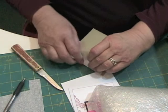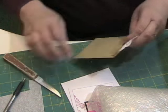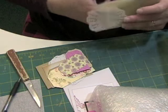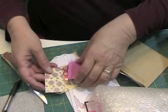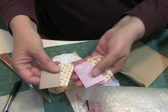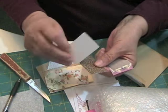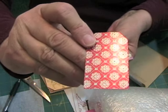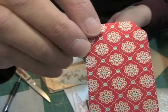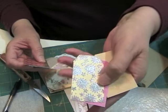Ooh. Can I get this open without tearing that doily? Oh, how sweet, sweet, sweet. She has sent a bunch of tags cut out from different kinds of cardstock. Look at that. I'm a sucker for shiny. I'm a big sucker for shiny.